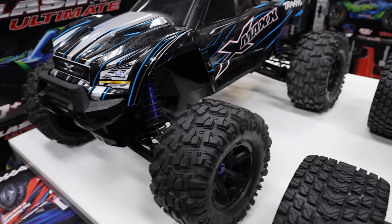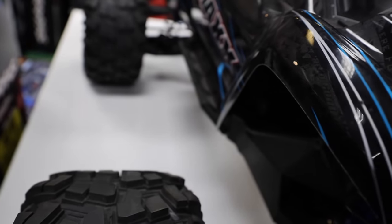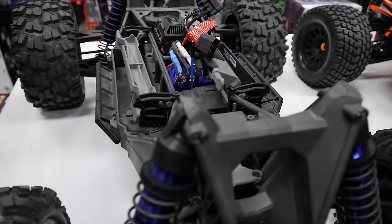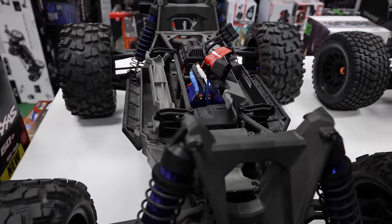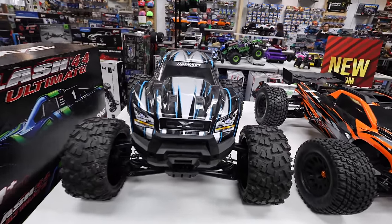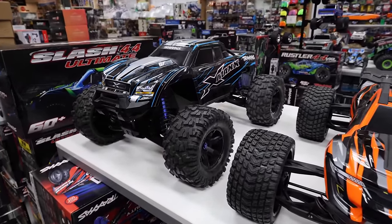That's like the world's oldest X-Max body. What is this, a 6S? This has got to be a 6S. No, it is an 8S, but dude, I haven't seen this body in forever. That's nuts. How long has it been since they've had this body? They had to have had this car for a long time. That's insane.